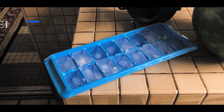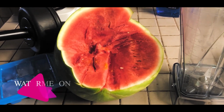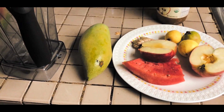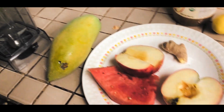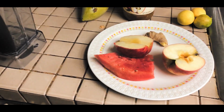Okay, so here are the ingredients. There's ice, there's watermelon, there's the blender. Yep, looks like a blender. There's the mango, and these are the ones, wait. So these are the ones that are important to the recipe, or the base.